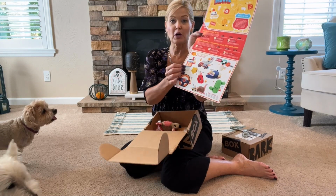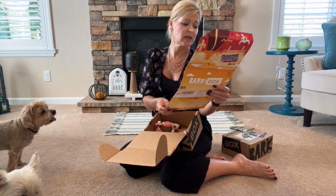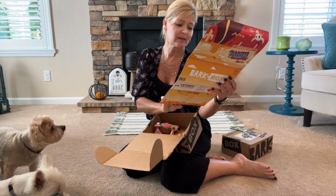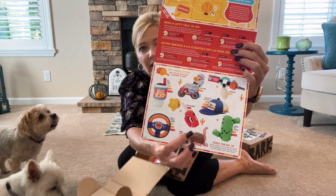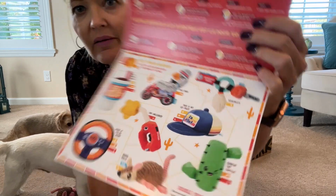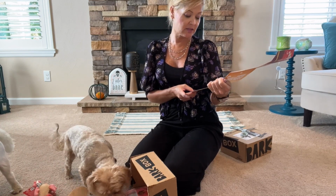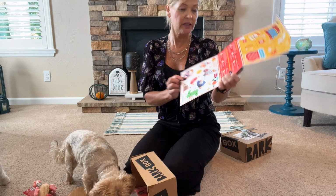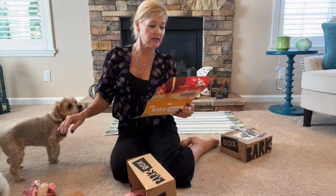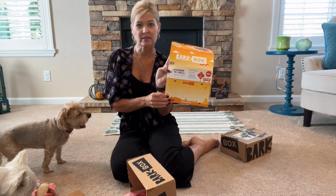It has a big burp slurp toy. That is so cute. A Free Bird, so a little motorcycle here. It has the Vin Unleaded, a little gas pump. Oh my, these are so cute. Look how cute these little toys are. I love these. The little hat. The Dog Is My Co-Pilot. Garcia the cactus. Armadillo. Honk if you're hairy. Look at that. So cute. It even has a little doggy license in the back that you can fill out.